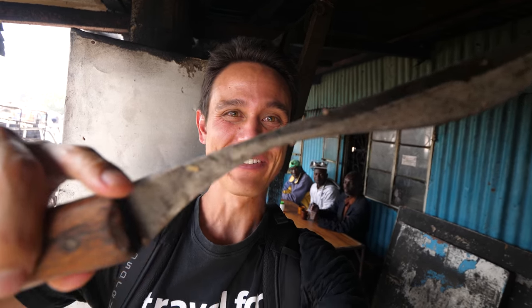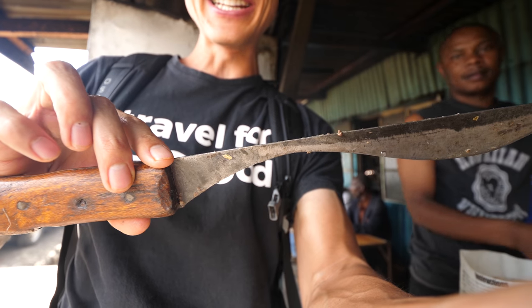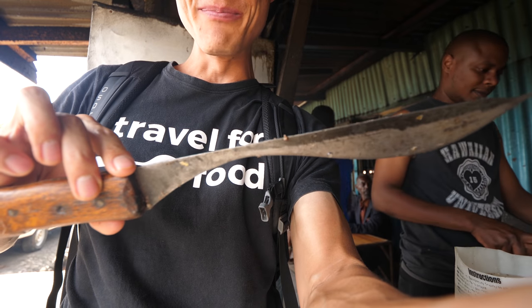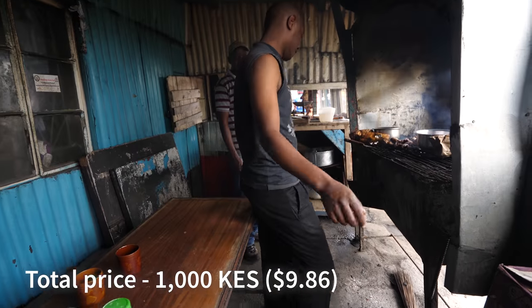This, you can be guaranteed, is a well-used meat knife. There are some definite meat juices all over this handle, but it has been sharpened and used so many times that it's actually like a half moon shape. Asante sana. Asante sana.